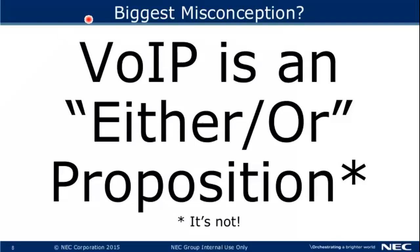But the biggest misconception of them all in terms of voice over IP is that voice over IP is an either-or proposition. You either have a voice over IP solution or you have a digital key telephone solution, or as a lot of people mistakenly refer to it, an analog telephone system. You either have one or the other, and that is not the case. The cool part about the SL2100 is that you can run it as a hybrid solution. You can have digital key telephones on it. You can have voice over IP telephones on it. You can bring in pipelines. You can bring in SIP trunks, and you can have them all run together simultaneously. So voice over IP is not an either-or proposition.